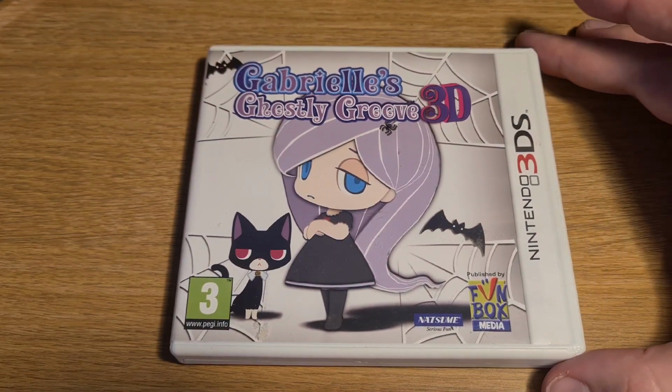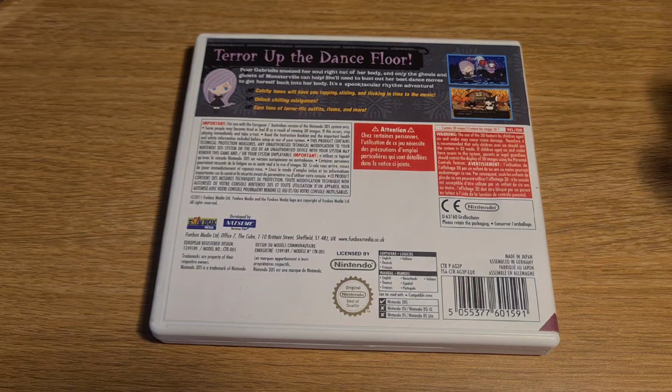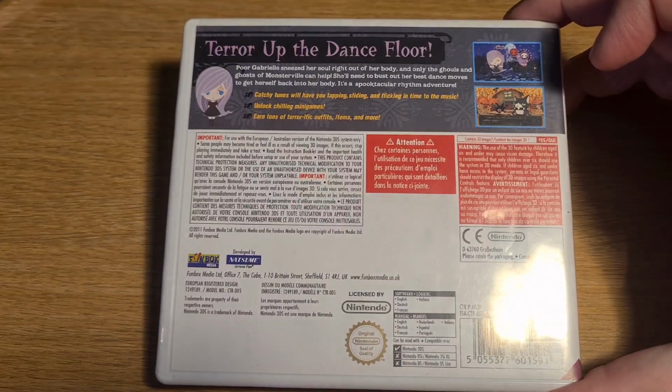Gabriella's Ghostly Groove 3D. This is a 3DS rhythm game. It was actually quite fun. I've tried this one out a little bit, but maybe it's not for my age range so much.